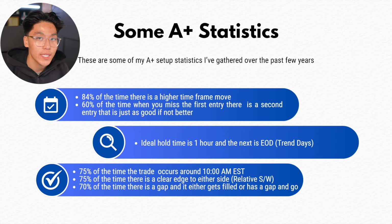So if you're able to capture one of these A plus setups, the ideal exit for the first position should be 1 hour after you enter your trade position. 1 hour is usually the best time to exit. A lot of times when you have momentum straight towards the upside, the market will move for almost 1 hour, either towards the upside or the downside, without having any major pullbacks.